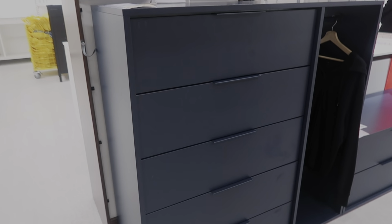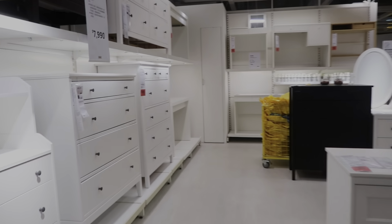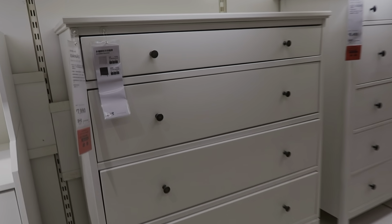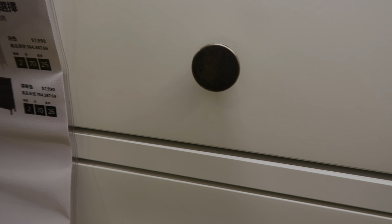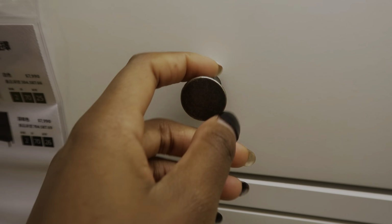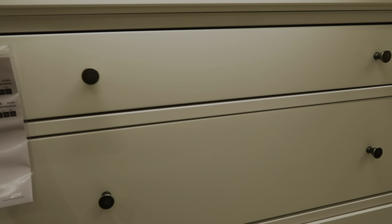This one is nice. Oh, okay, I feel like this one is the best, but I would probably change the handles. I don't like this color. I would change the color of the handles, make it gold, and maybe, because the color is not white, I would want it to be crispy white, like white.